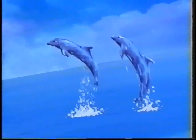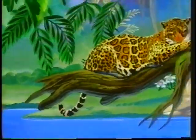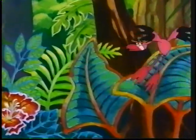Go out and greet the dolphins in the wild. Flamingo take a flapping. The great big cat is napping. Did you see that hippo's mouth? I think he smiled at you. Join the GeoKids and you'll be smiling too.